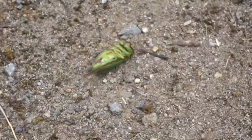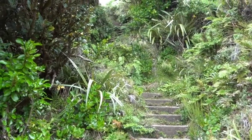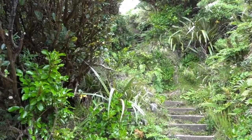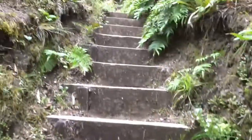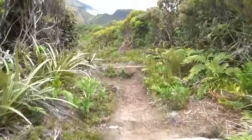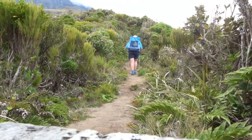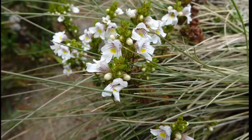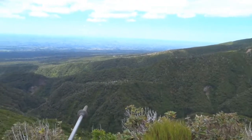This is a newly hatched cicada. So the climbing continues. You can see the stairs up there. I think I might be coming up to a track junction soon. Still climbing. So you can see the car park from here.